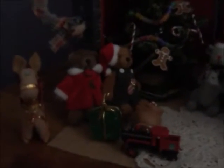Okay, and so I want to take you to the other side of the bed, to the other end table, because I have another scene over here. I really love this, you guys. You can see the little teddy bears. I actually have a video of this that I made a couple of years ago, right after I had my surgery. I had been out of commission for a little while, and I was feeling better, and I wanted to make something. It was Christmas time. And so I had this little suitcase.